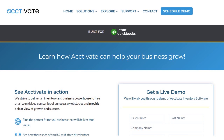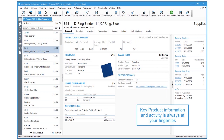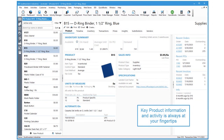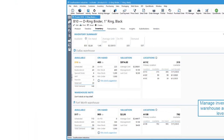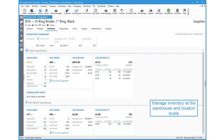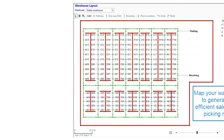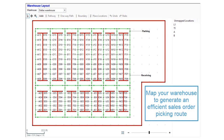We're going to show you a series of Activate screenshots so you really know exactly what I'm talking about. Here is the first screenshot. Here is the second screenshot. Here is the third screenshot. Here's a fourth screenshot. Here's a fifth screenshot. So you can see that it's pretty detailed.